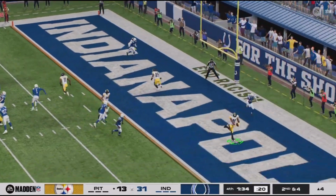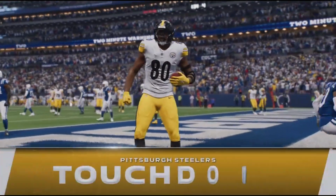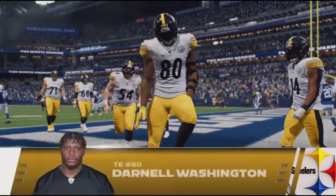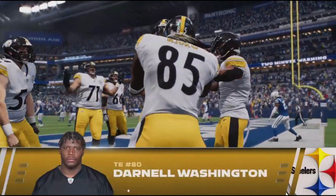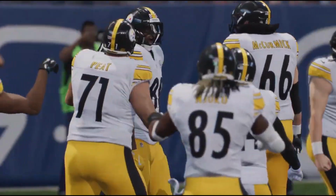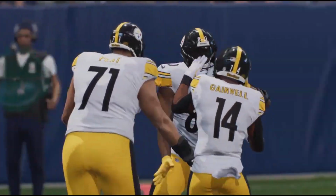Looking to throw. Howard. And that ball is caught by Washington. Touchdown, Steelers. Touchdown. 4 yards on the touchdown grab. And the Steelers have got it back to a 2-score game here in the 4th.